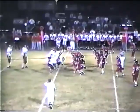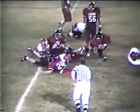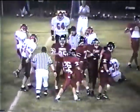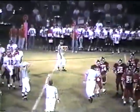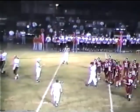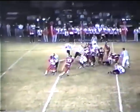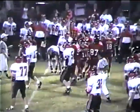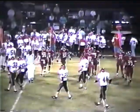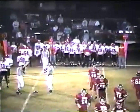Jared Jeffrey. Dusty Van Gelder makes a nice tackle on Clayton Brown, stops him for no gain. Be a third down, 6. Rodney Onstad, Michael Miller stop number 20, Brandon Weldy. Maybe a loss of half a yard.